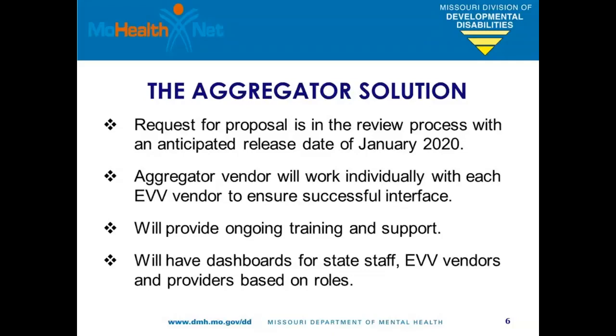Once we select our aggregator solution, we will be requiring that company to work individually with every EVV vendor who wants to do business in the state of Missouri and they will build interfaces or file exchanges with them. So that work is going to be between the aggregator vendor and the EVV vendors. They will be working together to make sure that their solutions all work. The aggregator vendor will be providing training and support to all of the state staff using it, all of the providers using it. Anybody who's using their system to get information will be supported and trained by them. And as I already mentioned, there will be dashboards available based on the role that you play in the personal care service delivery, so that we can get in there and get the information in a consistent manner.